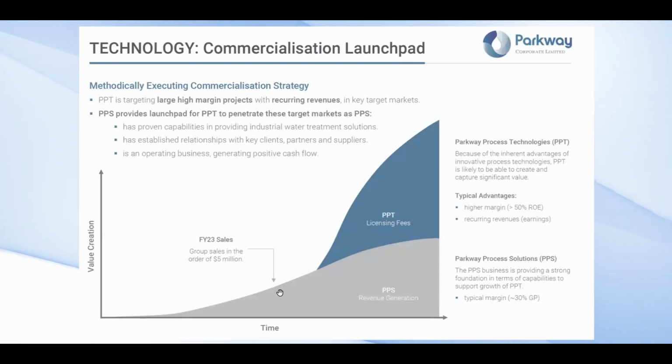Sorry, Sven, I was just going to say, we recently released our quarterly results, and for financial year 23, we turned over $5 million, which for a public company is not enormous, but from zero revenue 18 months, 2 years ago, it's growing. And that has 30% margins, sometimes higher, sometimes lower.